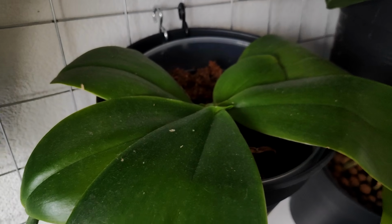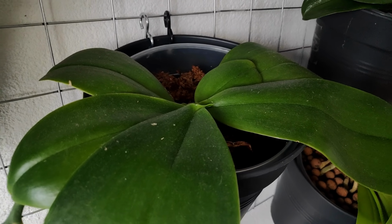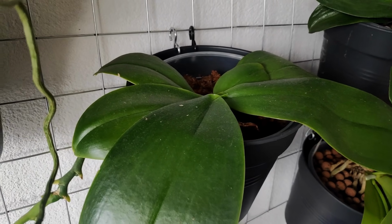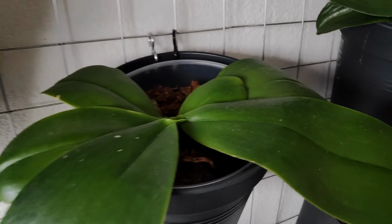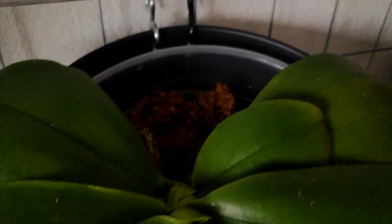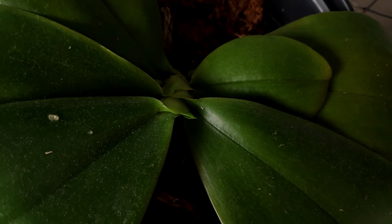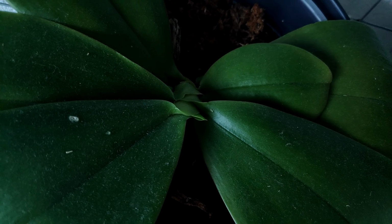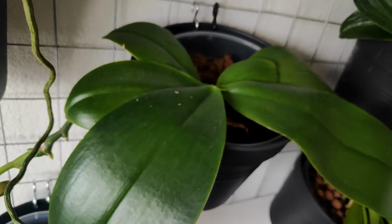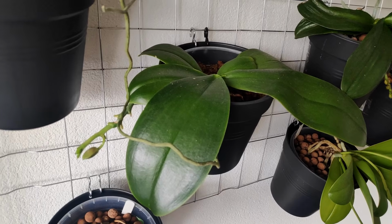It's currently in sphagnum moss. So I didn't put this one in LECA yet because I really like it and I want to be more gentle on the roots and have an easier transition. And also you can see on the crown that there's a new leaf growing out. A little new leaf tip growing right there. So it has finally kicked into action. And I'm sure this orchid will be right as rain in my environment now.